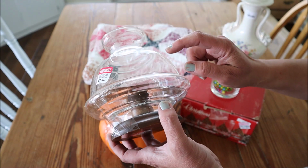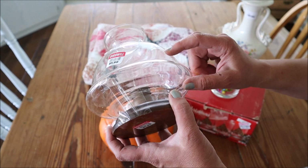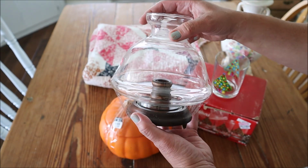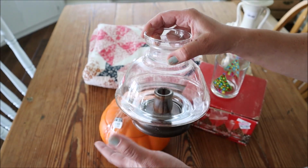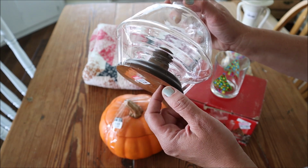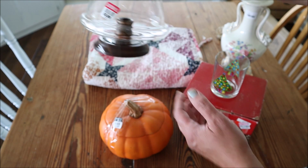I'm not sure I'm going to keep this globe with it. I'm assuming this is for a lamp. So I'm going to hold on to the globe. Maybe I'll find a lamp to go with it later. But I have taller chimney globes to go on this candle holder. So I'm going to give this little guy a makeover. And he was a great deal for only $1.99.